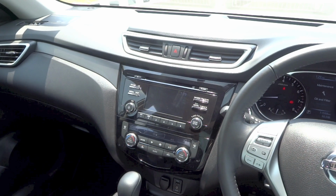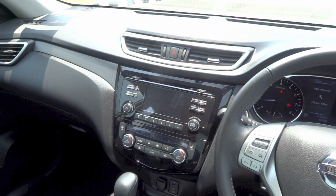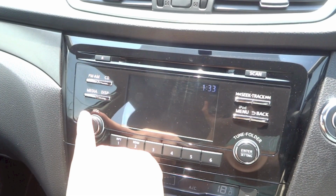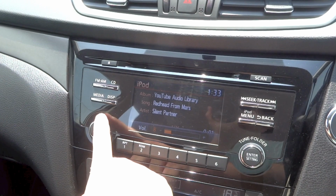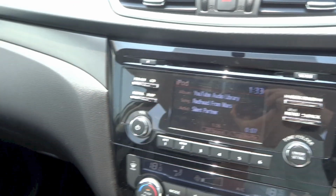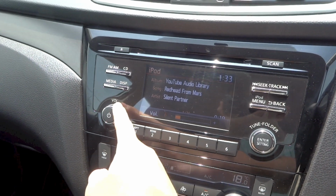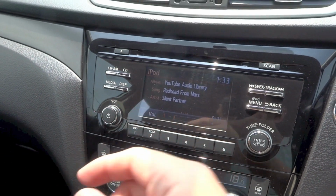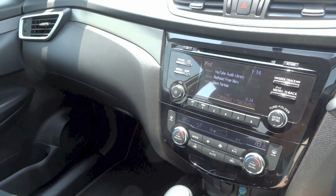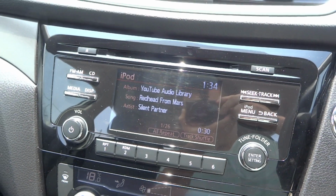The pre-facelift X-Trail comes with an integrated head unit with a 5-inch infotainment display, various media connectivity options, and 6 speakers for the sound system. The stock sound system that the X-Trail uses is actually quite alright. It is a fairly simple head unit to use.